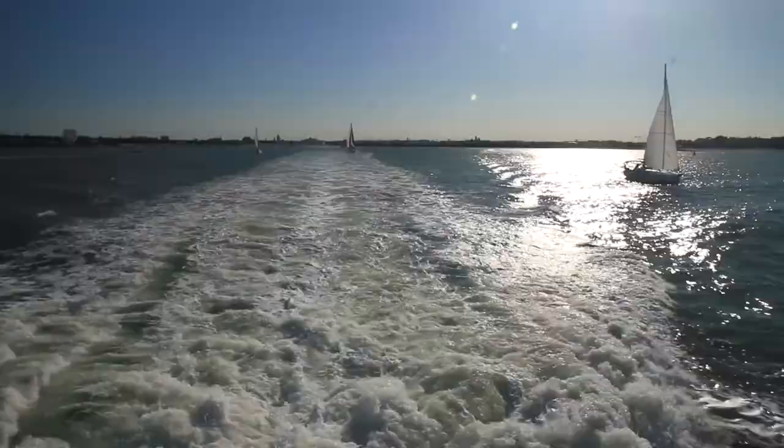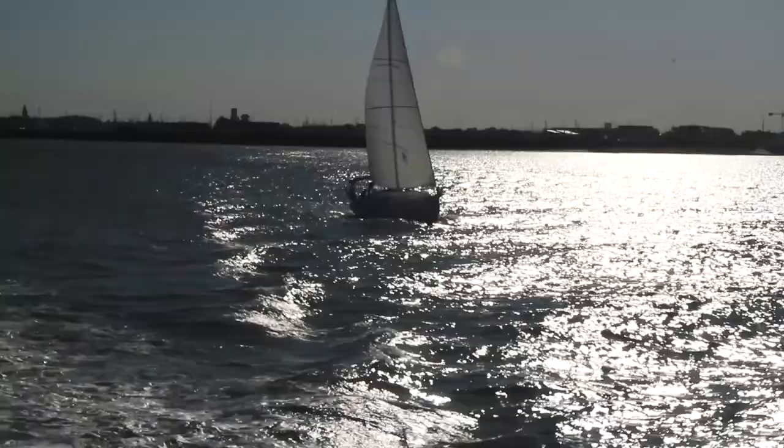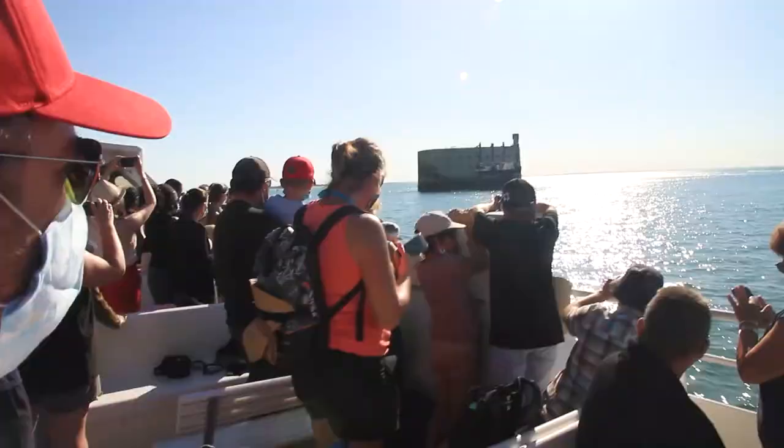The easy way to get to Île-d'Aix is by taking a ferry from La Rochelle port. The trip takes less than an hour, and on its way, the boat passes the famous Fort Boyard.